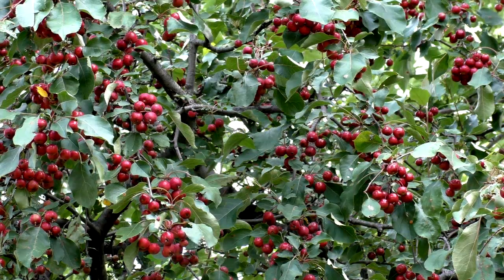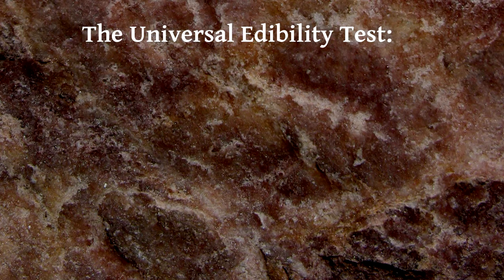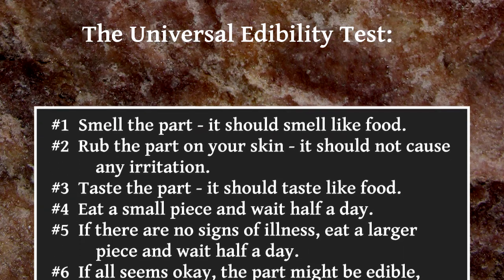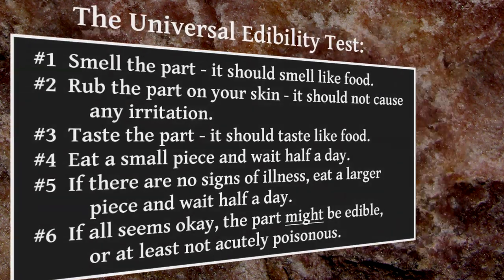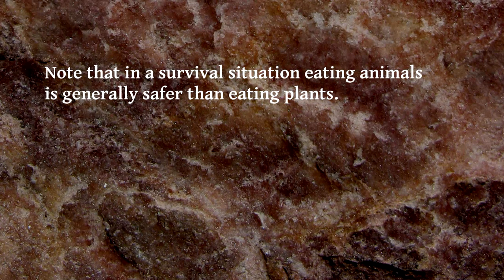Another thing that foragers should be aware of is that in the art of survival, there's a procedure for testing the edibility of unknown plants. And this procedure, which is called the Universal Edibility Test, is probably similar to how the first humans on Earth figured out which plants they could and could not eat. Now, although this test is good to know, it's an extremely dangerous test that should only be used in an actual life or death situation. So unless you're in that situation, I would not recommend doing this test. Remember that only a small percentage of the plants on Earth are edible, so the universal edibility test is more likely to fail than to succeed, and that is not a test that you want to fail.